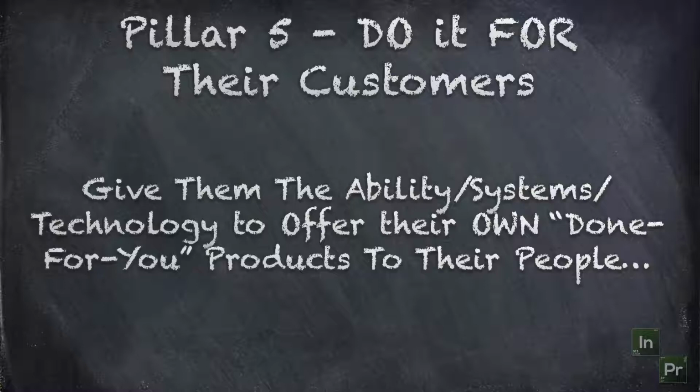Now, pillar number 5 takes it to a whole other level, right? If you've got technologies or systems in place like I do, I've spent over $200,000 building a software platform that now allows me to do it for their customers. So if you build the affiliate software that someone decides to use, or the membership software, or the capture page builder, or whatever, that allows someone to implement multiple pillars in their business from day one, that's what I would call a pillar 5.